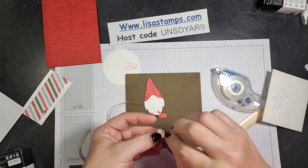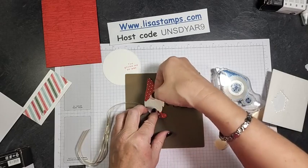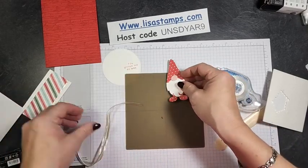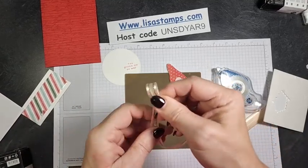And like I said, you can put the nose under or above. So you've got that there. It's got that little cute guy. And then I can just tie my ribbon.